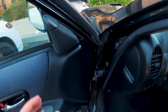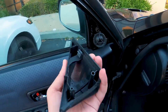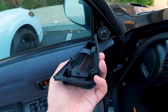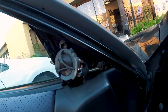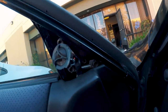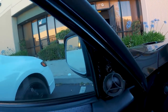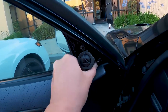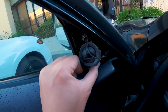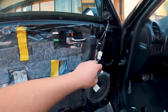First thing we gotta do is figure out how to get this OEM mirror off. I think this pops off pretty easily. I don't know if it's supposed to pop off that easily, but okay. Behind the tweeter, you see the three bolts right here. I'm gonna go ahead and unscrew those. I wonder if I can get to the harness without taking the door card off. Oh man, might have to take the harness out. So, as it turns out, we do have to take the door card off.